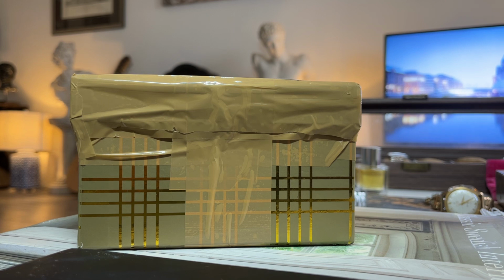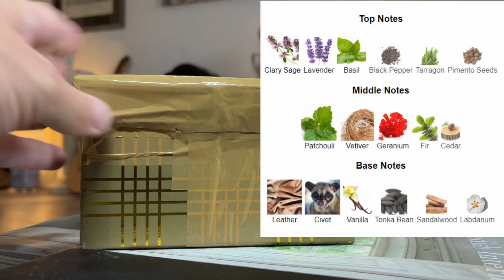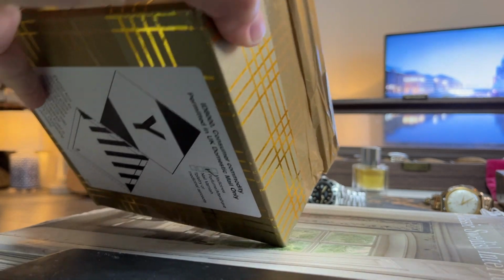Okay, note listing. So John Curlio, 1980 release. Your note listing has clary sage, lavender, basil, black pepper, tarragon, pimento seeds, patchouli, vetiver, geranium, fir, cedar, leather, civet, vanilla, tonka, sandalwood and labdanum, giving it a slightly exotic twist. Maybe. Let's find out what it's all about, shall we?